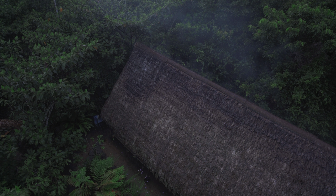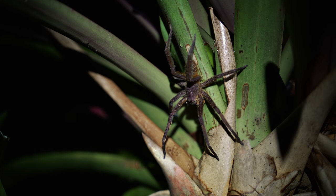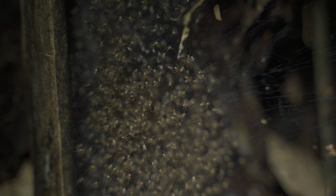At sunset, it's not difficult to see monkeys jumping between the trees. They're quite noisy and very lively. As night falls, the forest wakes up. The perfect opportunity for a night walk. A tarantula. There are thousands out here, along with spiders of any sort of color, size, and shape.